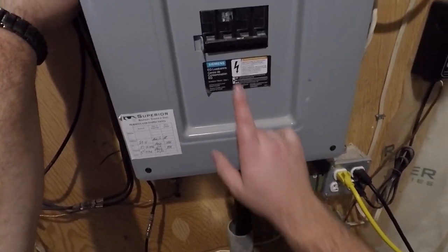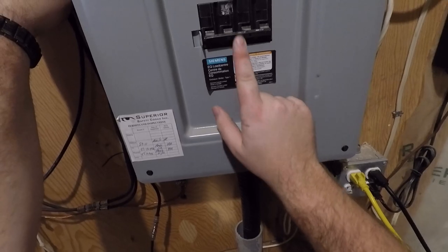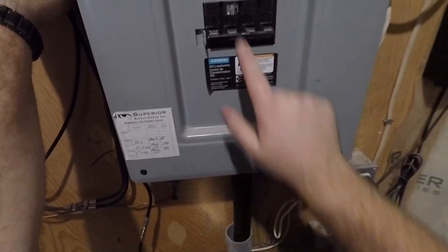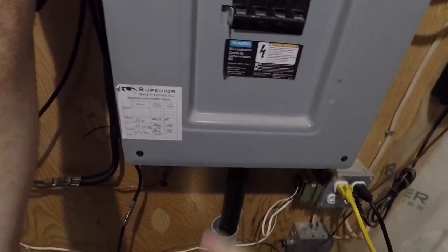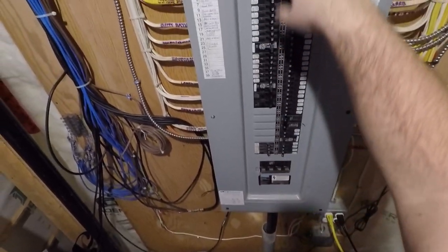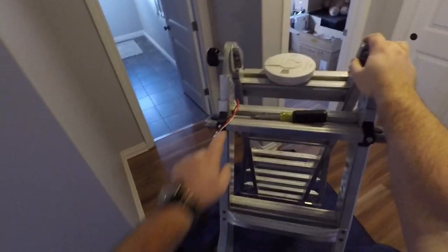So if I were to disconnect the power, we'd come down to the bottom here. This is your main breaker and I would just shut it off, flip it into the off position. Now everything in the house is dead, because the power coming in from the bottom here would be off, and then everything else would be safe. Now that we have the power off, we're gonna work on changing out this pigtail.